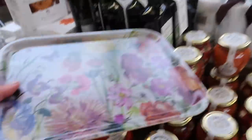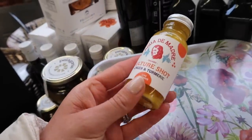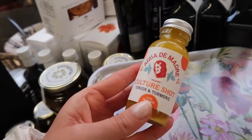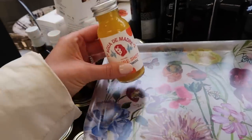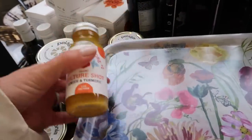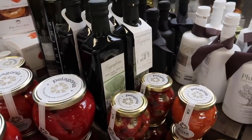I've just found this tray, which is going to be my mac and cheese tray, and this brand. One of you guys actually sent me a photo of their kefir water from here, Agua de Madre. Thought I would try this culture shot, maybe that'll wake me up a little bit. And I'm going to find a basket and get one of these lovely big olive oils as well.